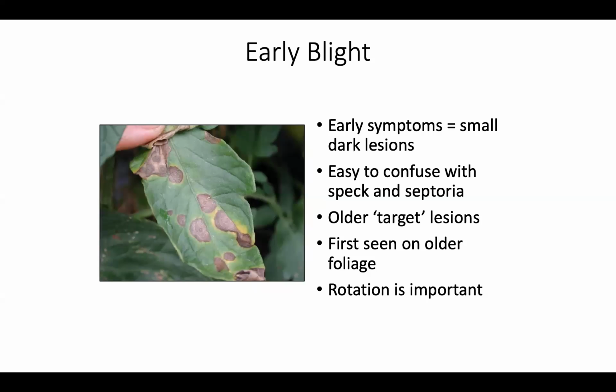Very common, I forgot to put in anthracnose, so I'll talk about that. So early blight, I would say, is the most common fungal disease of tomato. It's relatively easy to confuse with some of the bacterial diseases and septoria when they're small. The early symptoms are just small, dark lesions. But as the lesions get older, they start to develop this target appearance.